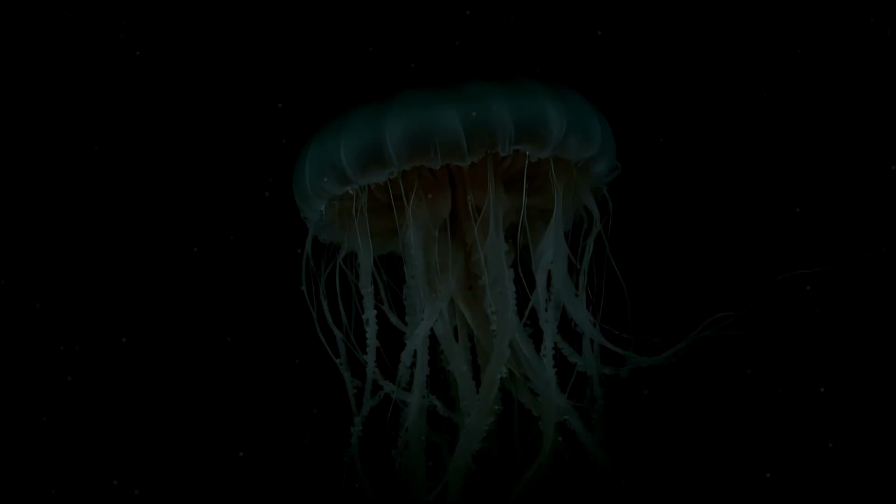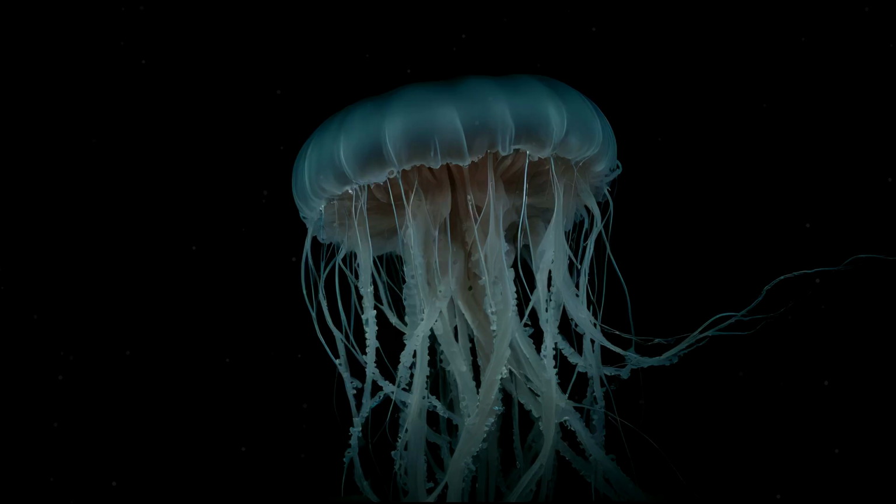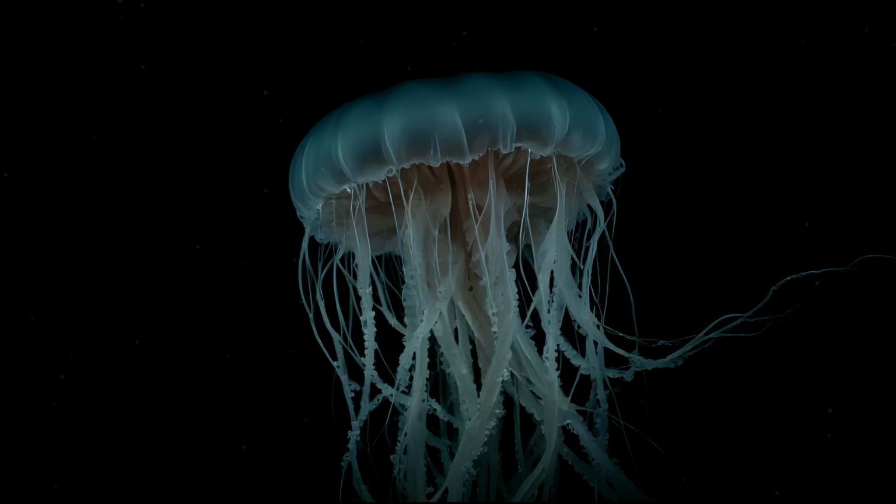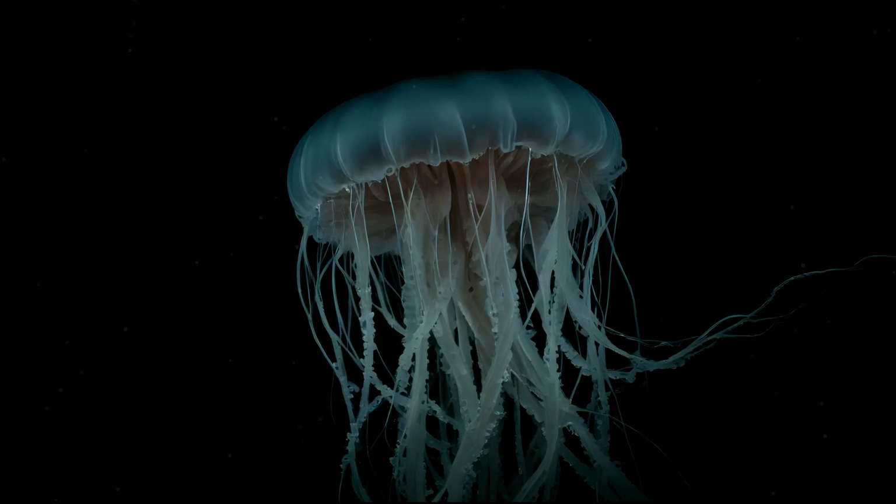So let the mind sink and settle here, in the largest, darkest, most unhurried room on earth. For in all this lightless water something remarkable is stirring, a light of its own making, waiting just ahead in the black.